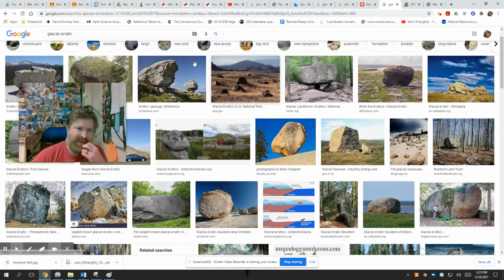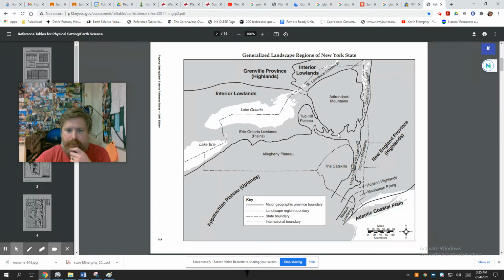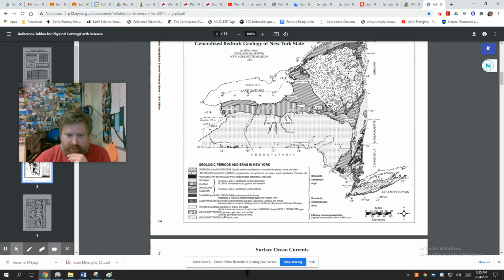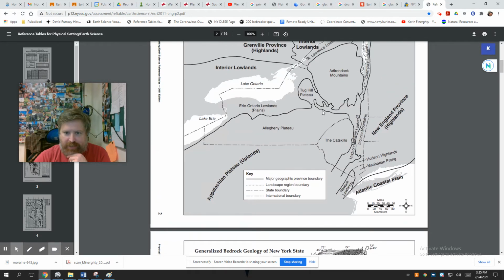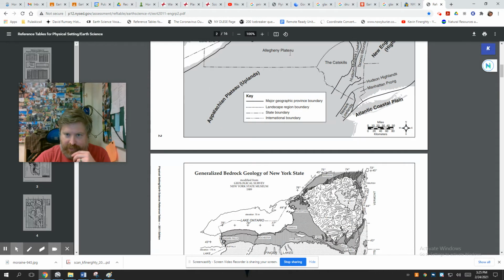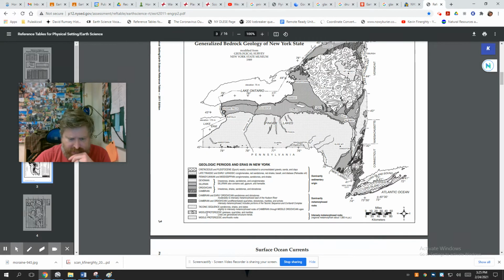And that's why the Regents likes to do this. One of the questions that's famously asked a lot, where's my reference table, is if you find a piece of, and I'll make you do one of these, middle Proterozoic gneisses and quartzites in the Allegheny Plateau, then your brain's got to say, oh, Mr. F taught me that the Allegheny Plateau, I look here, and I see that that's Devonian limestone, sandstones, and shales. Well, that doesn't match. So how would a piece of that get there? The only possibility is glaciers.